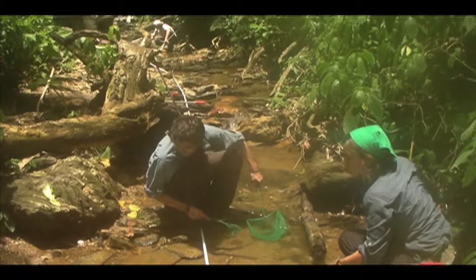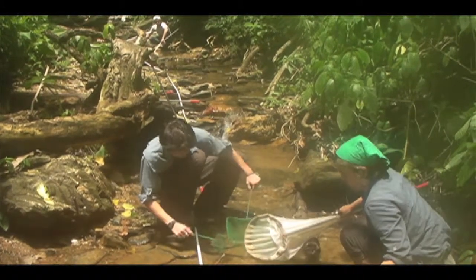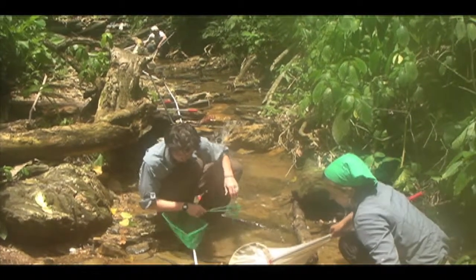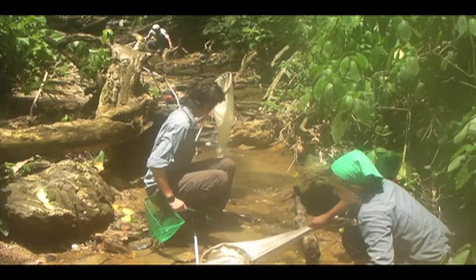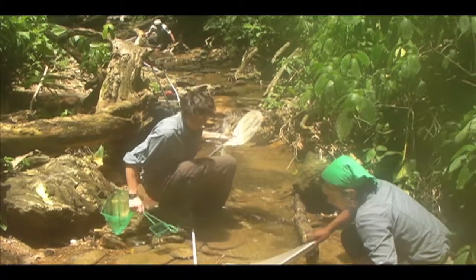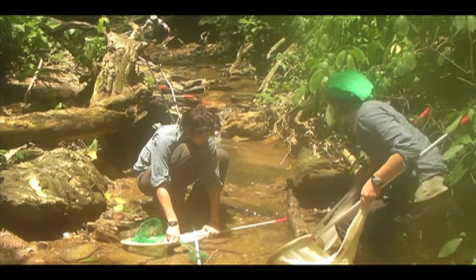And then the fish are put in bottles, and on the bottle we record the information of where they were collected. We have where they were on the meter tape that's running down the middle of the stream, but then we also have all the pools and riffles numbered. So we have different ways of locating them in the stream. And the idea is that we will return them to exactly where we collected them from.